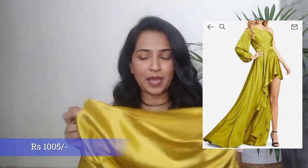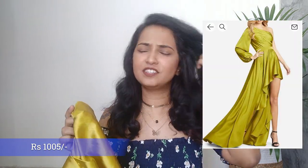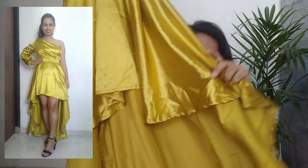Anyway, moving to the next gown, which is this beautiful satin one shoulder gown. I loved these satin dresses. This is the first time I bought something satiny. I generally don't like these kind of satin dresses, but when I got this and wore it, it was amazing. Very nice design. It has a high low kind of design.